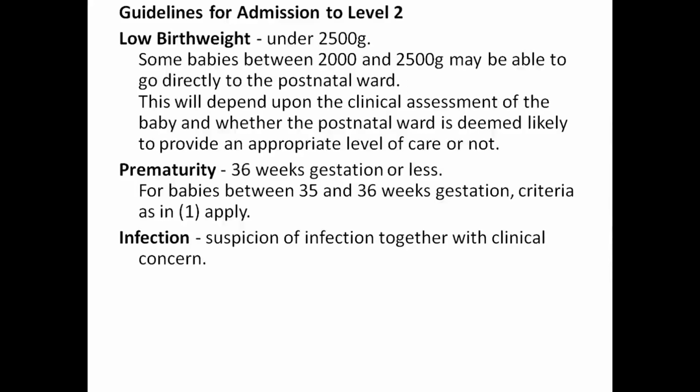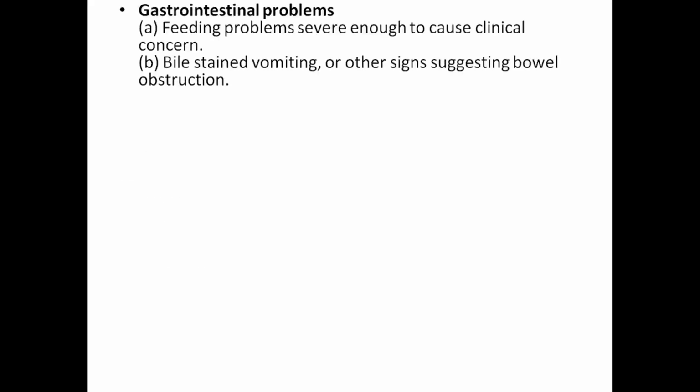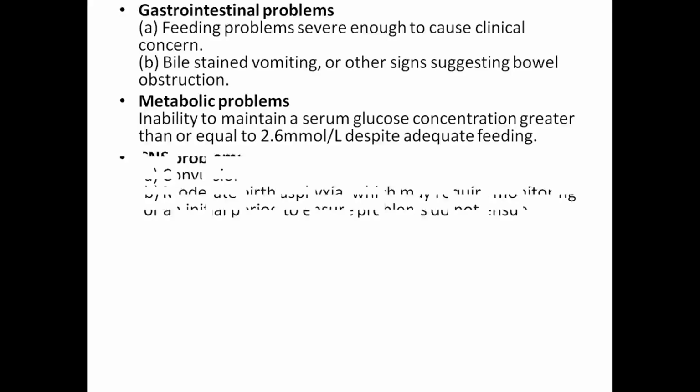Infection, suspicion of infection together with clinical concern. Respiratory problems like apnea or cyanotic episodes, any respiratory distress causing concern, persisting signs of respiratory distress for more than 1 hour. Gastrointestinal problems like feeding problems severe enough to cause clinical concern, bile-stained vomiting or any other signs of suspected bowel obstruction. Metabolic problems include inability to maintain serum glucose concentration greater than or equal to 2.6 millimole per liter despite adequate feeding.